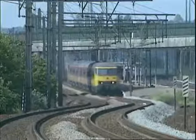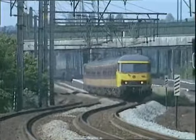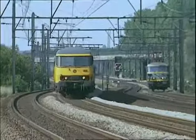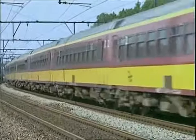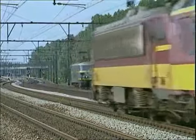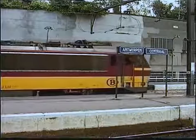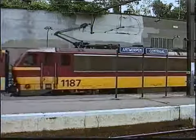This hourly service is an excellent example of cooperation between neighbouring European railway systems, reflecting the steady growth in international rail travel. Haulage for the Brussels to Amsterdam service is a dual voltage Class 11 electric. En route, the train has to reverse direction at Antwerp Central, which is a terminal station, after which the Class 11 is at the front of the train.